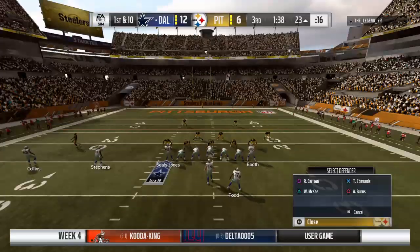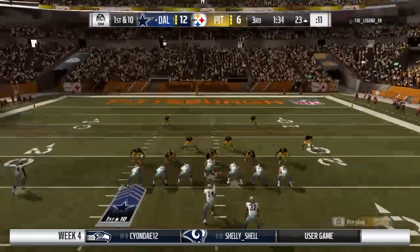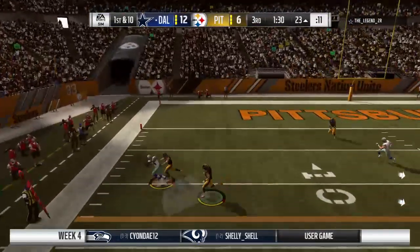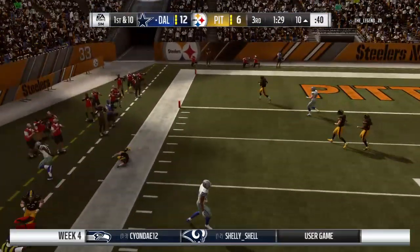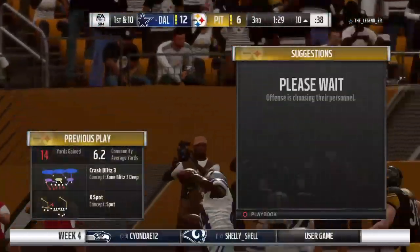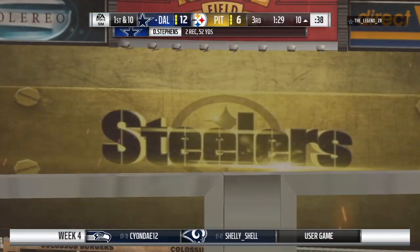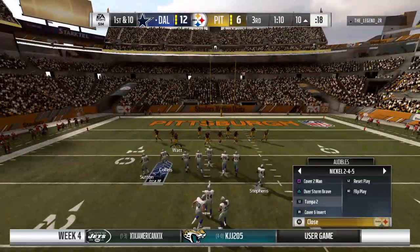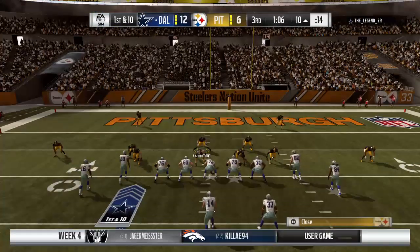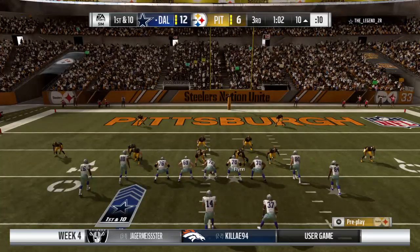Here's 1st and 10. Looking to throw. That is caught right at the 10-yard line. Back-to-back nice gains. That one for 14 yards and another first. Watch it now, Barney. Now let's go. Green 39.